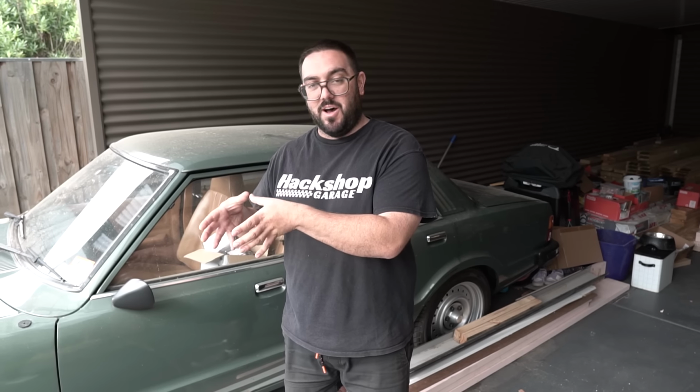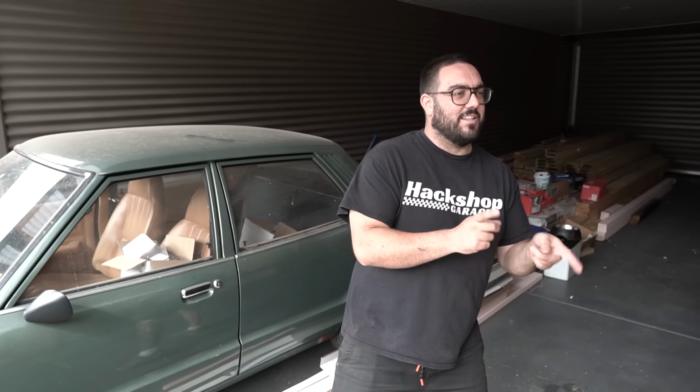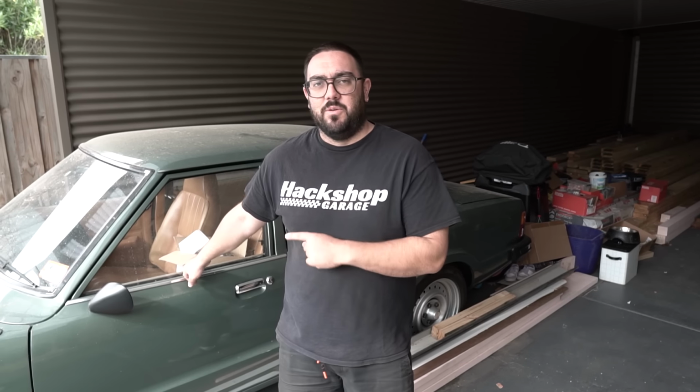Whereas this car, I actually want to sit there and be with Michael and do the loom with him, and hold his hand. With the XE, I was just jumping in and going, oh yeah, that works like that. Yep, cool. Learned a little bit and that's it. Whereas this one, I actually want to learn a lot more. So I'm looking forward to doing the wiring harness on this car.